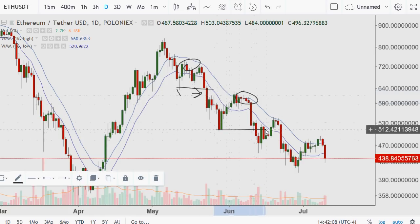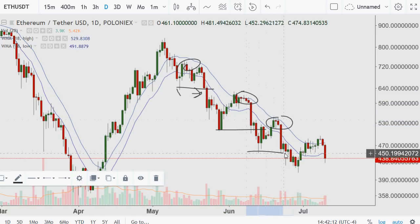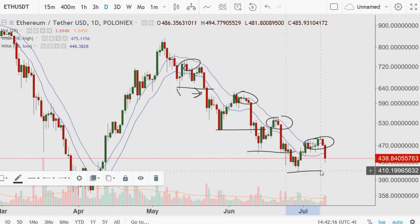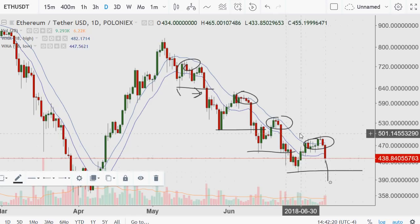How well did support work here? Not the greatest. Correctionary move, support. Again, now the correctionary move. So if we head lower, I would not expect support to come at that area.